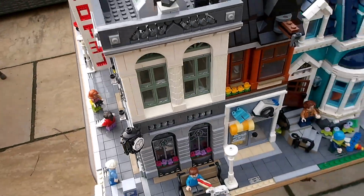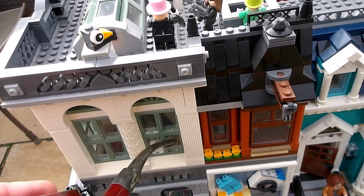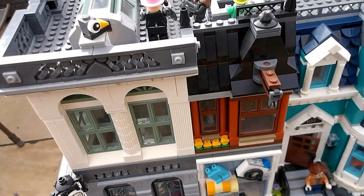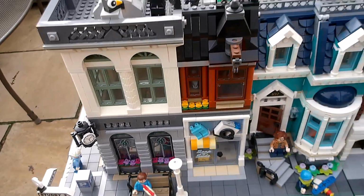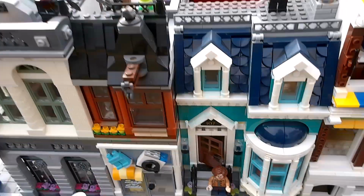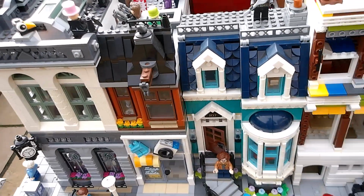Moving around to that, we've got the little laundrette that was part of the bank kit. This is a Lego modular building that came together. We've got a little house there which came with the Lego bookshop. Again, it's a modular kit, so I didn't design that one, it's an official Lego building.